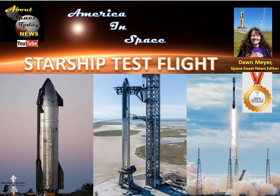SpaceX's gigantic Starship vehicle, the most powerful rocket ever built, lifted off April 20th from the company's Starbase facility in Texas on its first ever fully stacked test flight. Here's a clip of the launch.